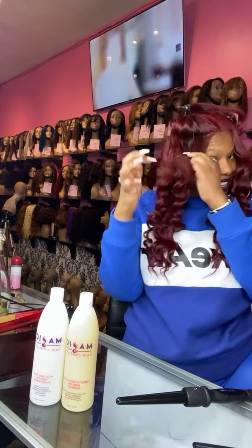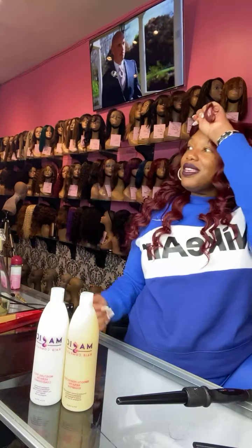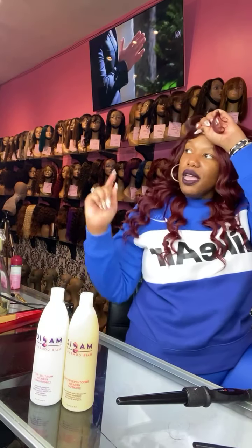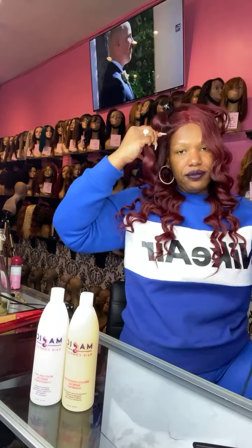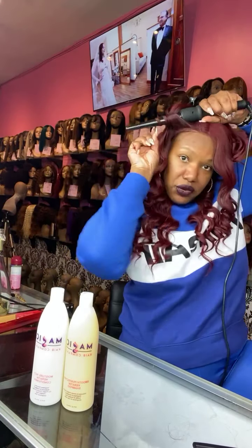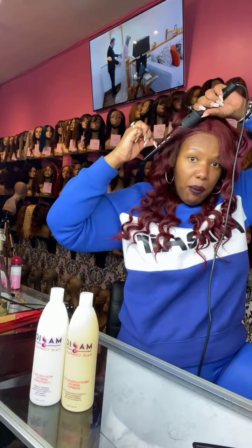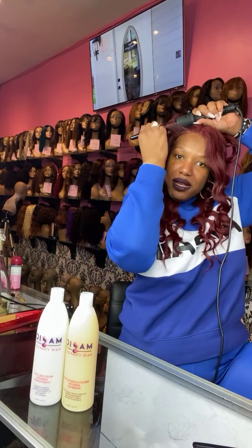So basically it's like the one I have that's full lace? Yes, it's like that one, but 2 inches longer, and it's front lace. So how many inches? 14. Unit number 175 is a very popular 14-inch long bob. It's one of our most popular units here.